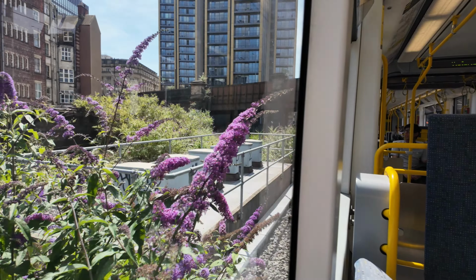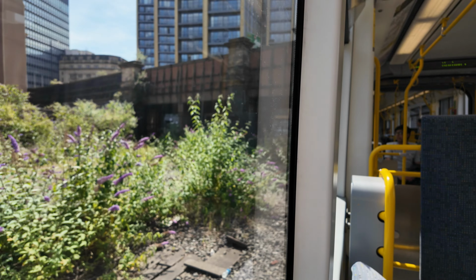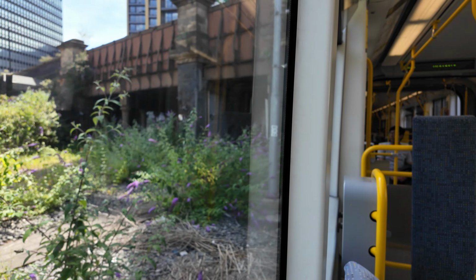Approaching Victoria, where you can change for services to Exchange Square, Oldham, Rochdale, National Rail and free buses around the city centre.